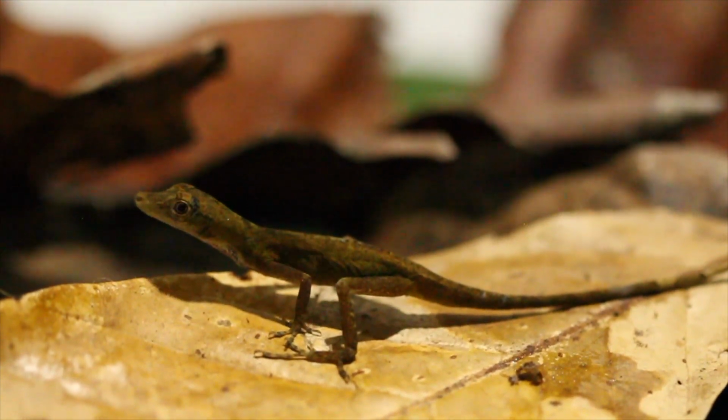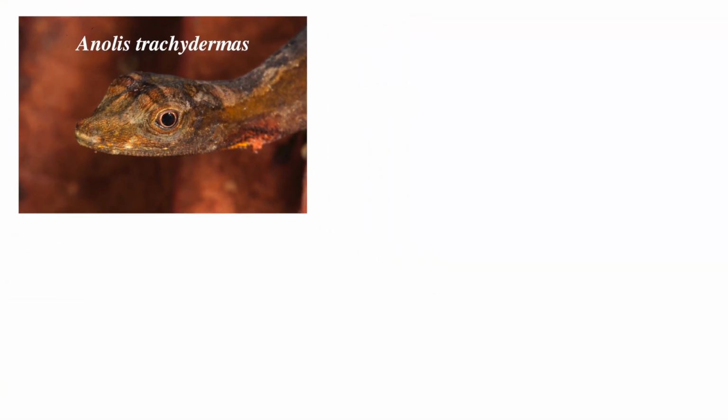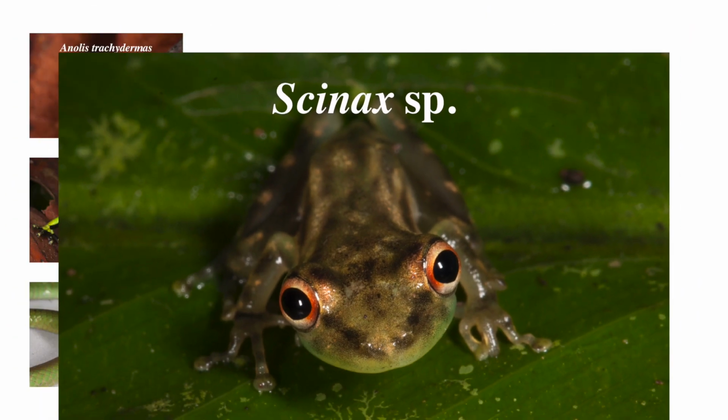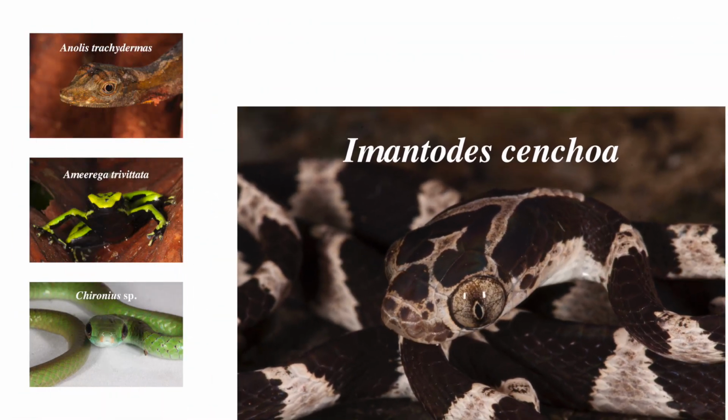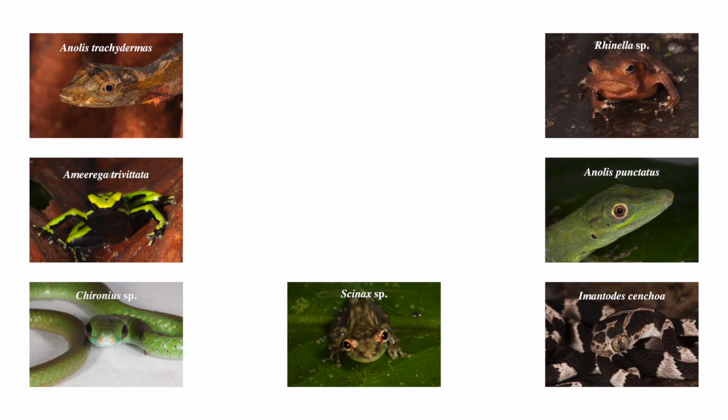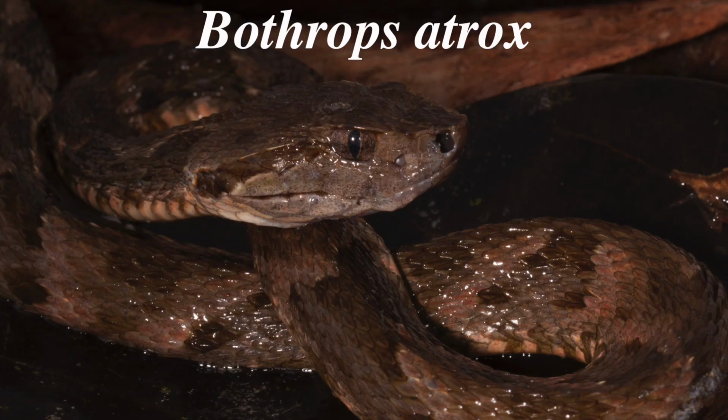A biological inventory is just a list of the species that live in an area, but this list is the first step in the study of biodiversity and is necessary to understand the ecology and evolution of habitats and to identify their conservation needs.